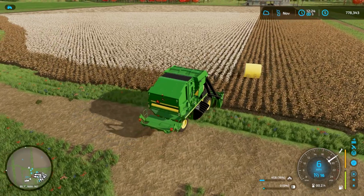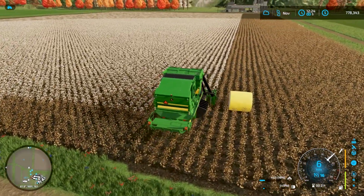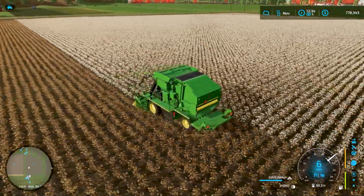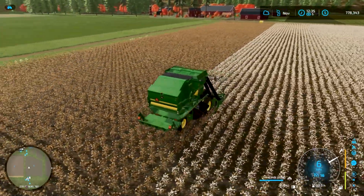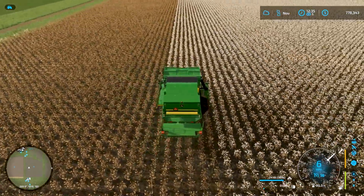Hopefully we get at least one more. It'd be real nice to get 2 more of those, but we'll see. I'm paying attention to the operating time, because we do get charged every hour for this lease, and we're at 0.3 and we're not quite halfway through this field yet. So I'm hoping we keep it under an hour and we don't get that extra fee, because $44,000, that was enough. I don't want to spend any more on this.